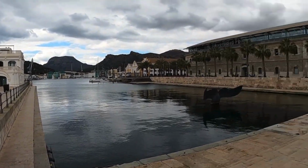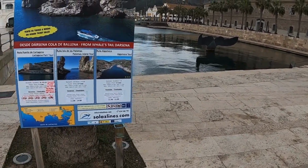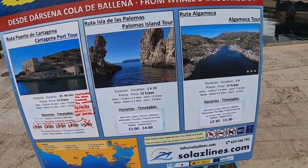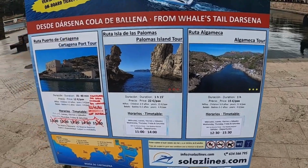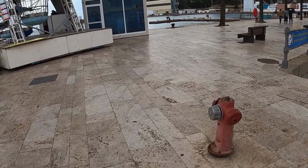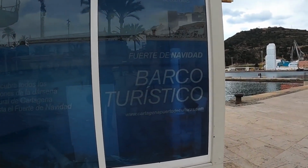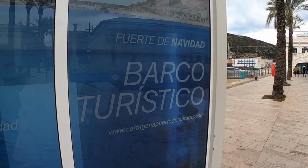But the other thing that goes on here is there are lots of boat trips that you can go on. So you can go along and look at the various islands. That's where you get the port tour. You've got this Palomas Island tour, and then the Algameca tour. So you know, these go every single day, and then there's a few other tours as the season picks up. Just while I see it, this is the main tourist boat, so it doesn't really come out that well. I'll try and turn to the side. So Barco Turistico again does all sorts of harbour tours.